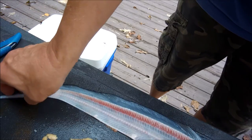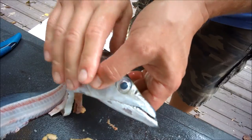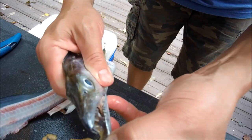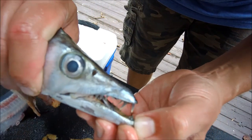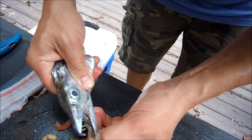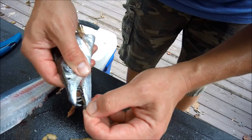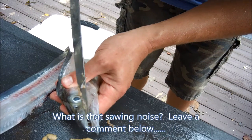Nice. These are easy to clean. I'm liking this. And look at these teeth. What? Look at these teeth. They're nasty. Oh my gosh. Look at that. Let's see if we can get in there.